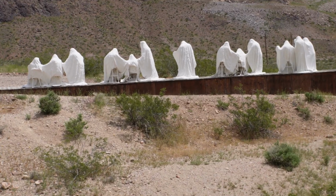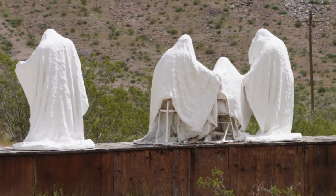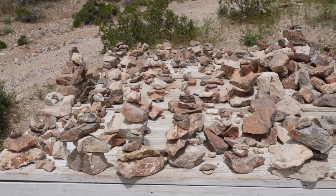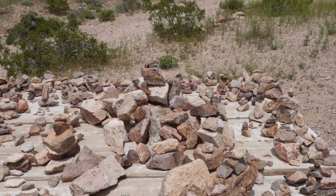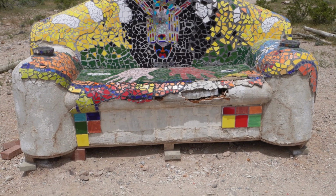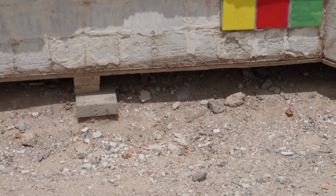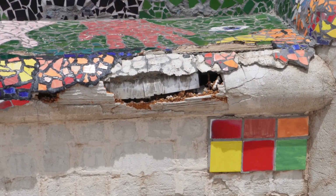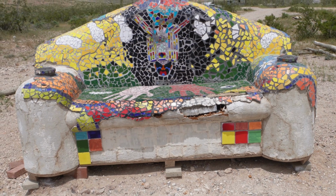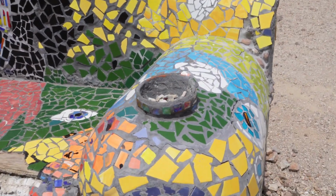Here's the back side of the Last Supper sculpture. Look at all the stacked rocks, cairns, I guess you call them. Interesting. Got the couch. Fragile, sit gently, no groups. Yeah, looks like it's rotting away right there. Nice. Got a place for the ashtray.